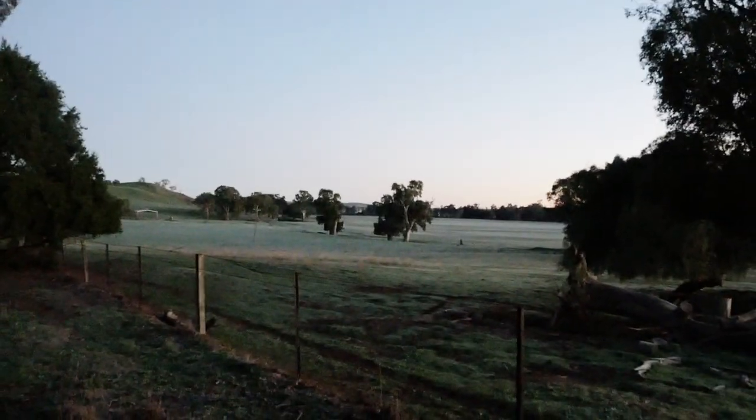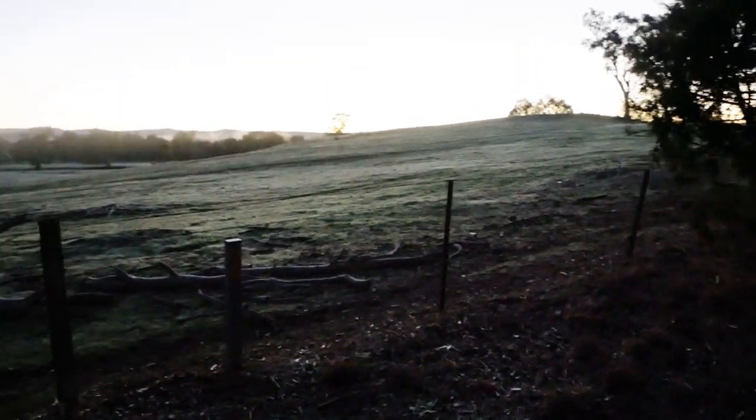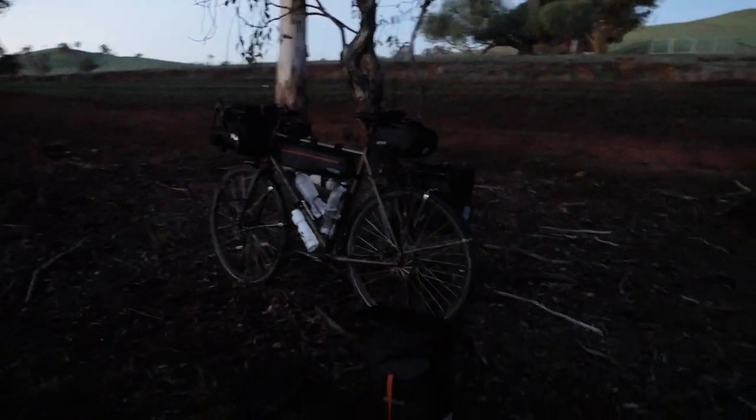We're here in, well, kind of halfway between the Hume Highway and Junee, or not halfway, maybe a quarter of the way, on the old Hume Highway, and I camped here under these bushes last night. So my bike is here, all packed up, ready to go.